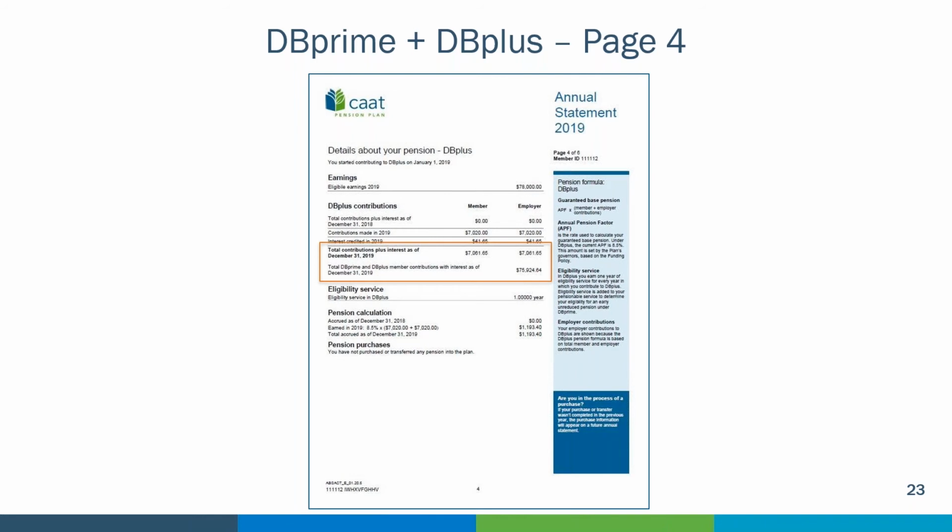we show the grand total of all of the member's DB Prime and DB Plus contributions and interest to December 31st, 2019. This grand total of contributions from both plan designs will show in the plan design page the member is currently in. So for this example, this member is currently in DB Plus, so this grand total line appears on their DB Plus details page. If they were currently in the DB Prime plan, this line would show on their DB Prime details page.